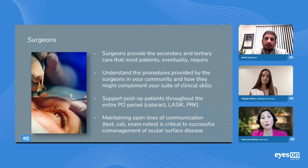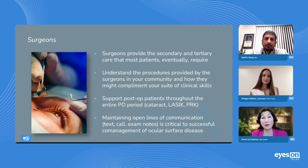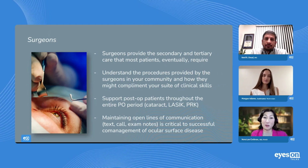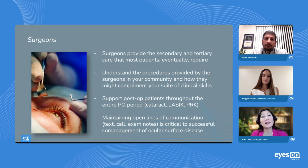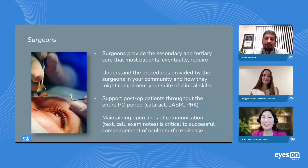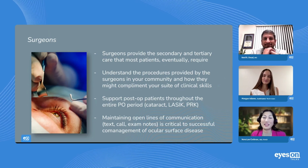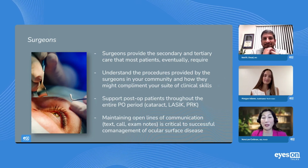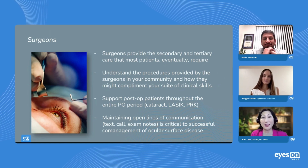Oftentimes there's a window at which these are only available to be covered at the time of cataract surgery. And not only do you get to help the patient manage their glaucoma, you give them a good refractive outcome, but you're also the hero now, because when that patient comes back to you, you get to take them off of that prostaglandin, you get to take them off of that two to three times daily aqueous suppressant that's chewing up their cornea. And then you also get to be an additional part of that story even after that surgery.